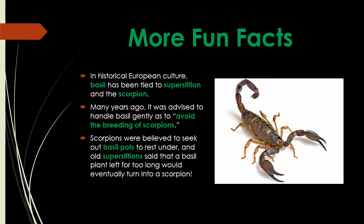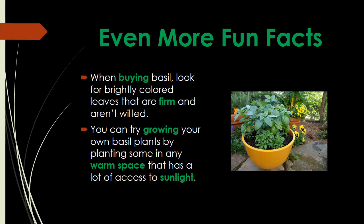So, of course, more fun facts about the one and only basil plant. All right, more fun facts. When buying basil, look for brightly colored leaves that are firm and aren't wilted. You can try growing your own basil plants by planting some in any warm space that has a lot of access to sunlight.